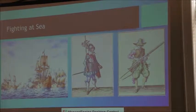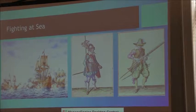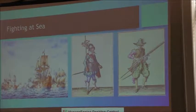So pikemen and musketeers, just like the ones we saw in the video, are fighting on these ships as well. And that battle probably took the better part of half a day to close the distance between the ships, since none of them are moving that quickly. You're talking a couple miles per hour. It takes several hours just to bring the ships together.